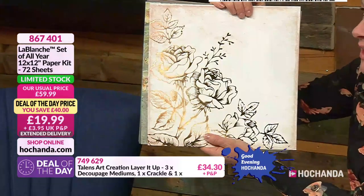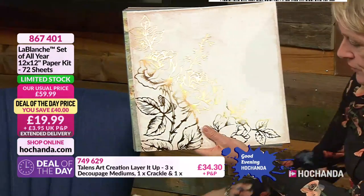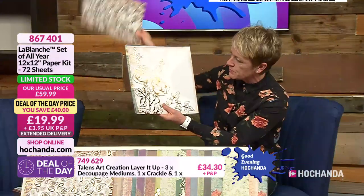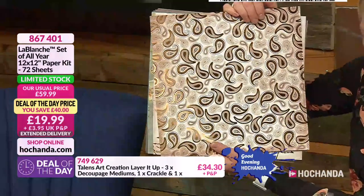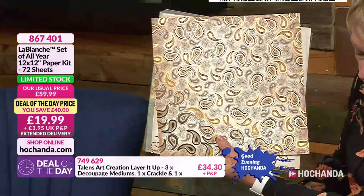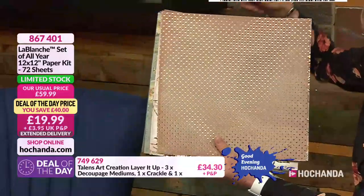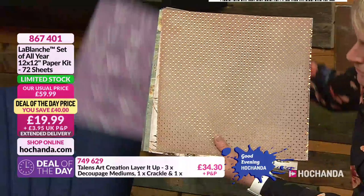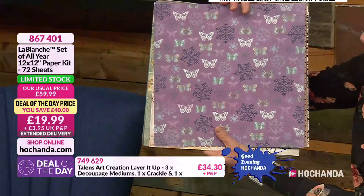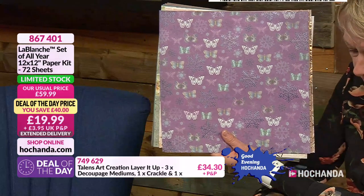If I move that in the light, you can see the way that light shimmers over the foil, not just the roses. Look at this paisley one. That is luxurious. And again, just moving that in the light. So using just small elements of that is going to give you incredible detail with your card making, or maybe you're putting together some canvases. Christmas time. Let's not forget Christmas. Beautiful design there with the snowflakes and the butterflies, which is really nice, isn't it?